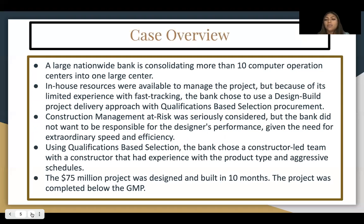qualifications-based selection procurement. Construction management at risk was seriously considered, but the bank did not want to be responsible for the designer's performance. Given the need for extraordinary speed and efficiency, using qualifications-based selection, the bank chose a constructor-led team with a constructor that had experience with the product type and aggressive schedules. The 75 million project was designed and built in 10 months, and the project was completed below the GMP.